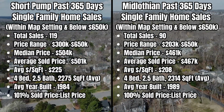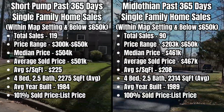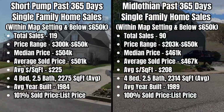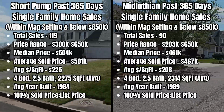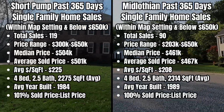Short Pump's average sold price was $501,000, whereas Northern Midlothian's was $467,000. The average size in Short Pump was 2,275 square feet with a year built of 1984, and it was 2,314 square feet with a year built of 1989 in Midlothian. Average price per square foot in Short Pump was $225 versus $208 in Midlothian. So, in other words, typically in Midlothian you can find slightly larger and newer homes for less compared to Short Pump.